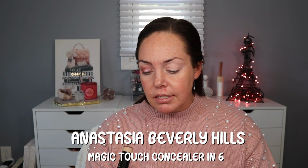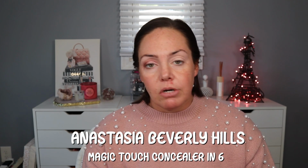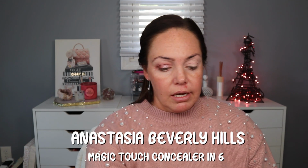And then I also, from my January subscription unboxing, got the Anastasia Beverly Hills concealer again, the Magic Touch. So we're going to use these. And then, you know, there's just things to use. Also, I'm just going to stay on screen for it because I also have the contour in the Tarte palette.